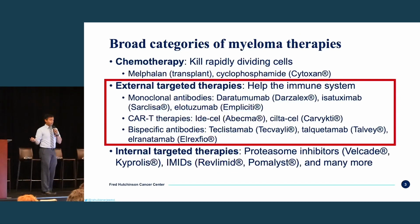In myeloma, the cells aren't hiding. They're sitting there in your bone marrow saying, come and get me, to the immune system, and the immune system isn't able to get them as well as it can without the help of these drugs. So what these drugs do is level out the playing field. They let our immune systems realize this is an intruder, let's get rid of it.